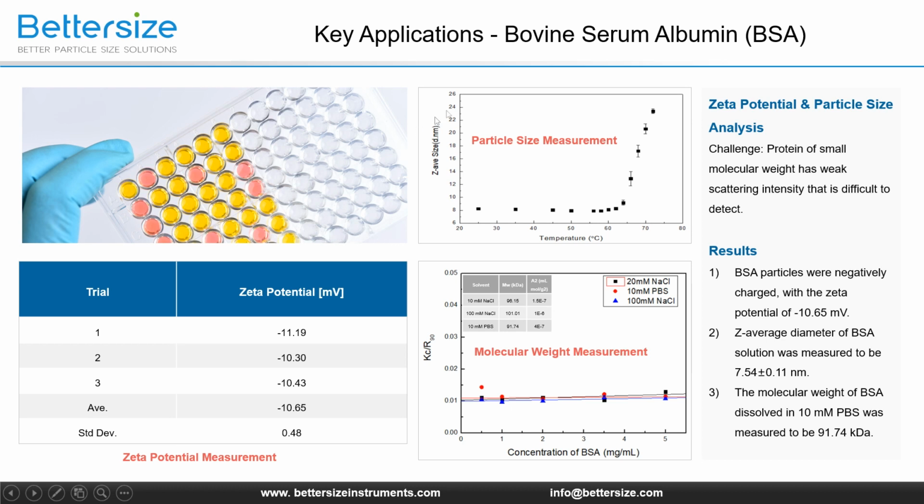BSA, bovine serum albumin, is a protein purified from bovine blood. Because of its spherical structure and low cost, it's a model protein widely used in industry and scientific research. BSA has very weak scattering due to its low molecular weight and is hard for light scattering measurements. In this application, the BeNano 90 Zeta obtained the particle size with DLS, the zeta potential with ELS, the molecular weight with SLS. As shown in the table, the zeta potential value of the BSA sample in an aqueous solution was negative, indicating that the BSA particles were negatively charged in the current environment.